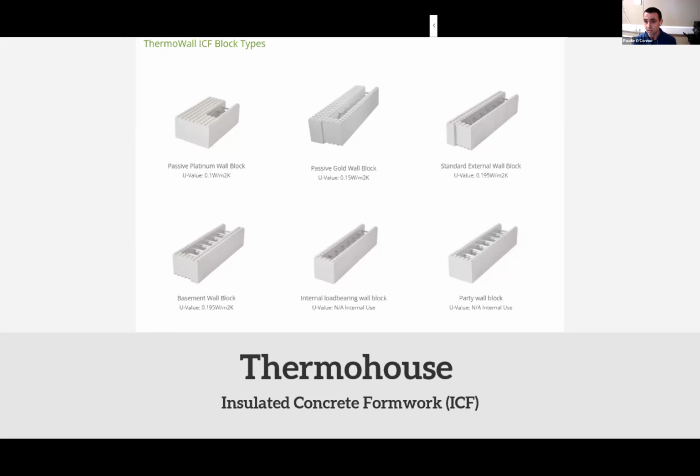a 0.15 U value since the introduction of the NZEB regulations, which has a minimum U value of 0.18 for your external wall. So that's the standard current one in Ireland. And then we have a passive platinum wall block, which gives you a 0.1 U value. It's a 450 wide block with 250 mil of external insulation.